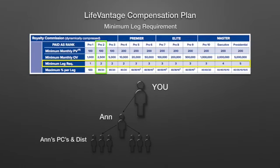Now let's see how it differs for Pro 2. Pro 2 requires 2 legs and the maximum per leg is 80% and 20%. What does this mean?